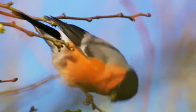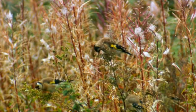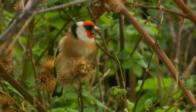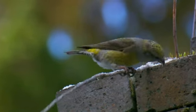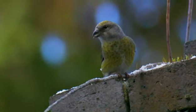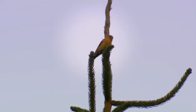Also during the spring, bullfinches use their stubby beak to eat fresh shoots. In the autumn, a goldfinch's strong beak is ideal to pick off the seed heads of dying plants. But the most specialist seed eater of all is the crossbill. They literally have bills that cross over each other, and they shape that way so they can prise open pine cones.